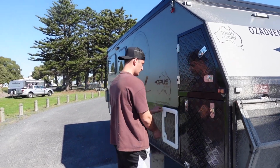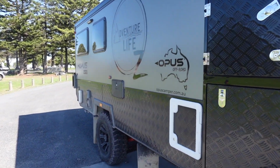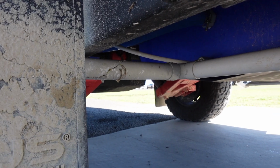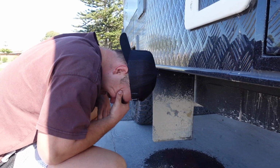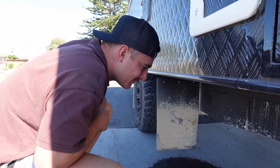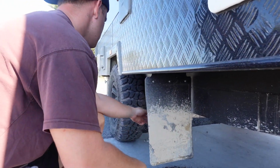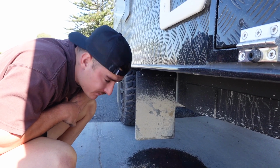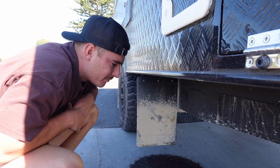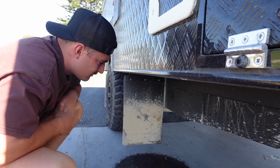So we've just rocked up at a dump point to empty our grey water, fill up our toilet, and look at this. Our pipe is fully busted. What do you reckon? Well, it's definitely been a big rock that's hit there. You can see the mud flap covers this little bit where the water actually comes out, but not the pipe itself. So what we're gonna have to do is replace it, and I'm thinking we might put a pool noodle around it. Sounds silly, but it's just gonna give it that extra bit of protection where the mud flap doesn't.